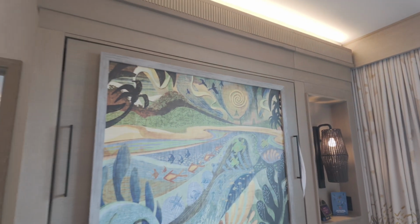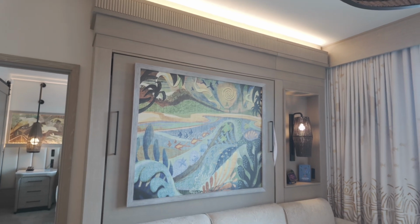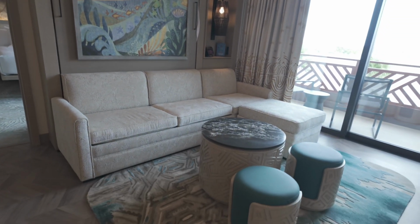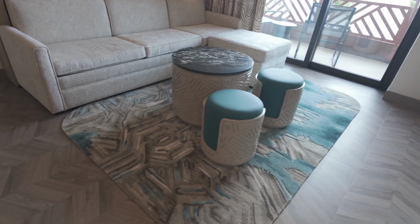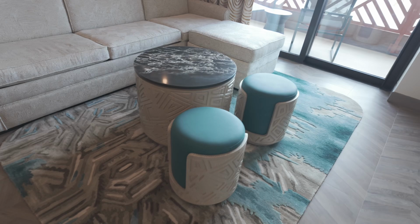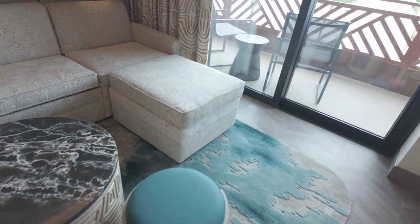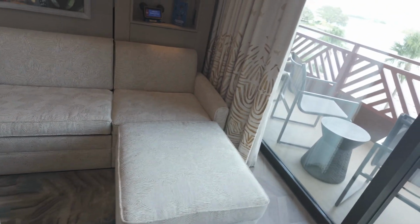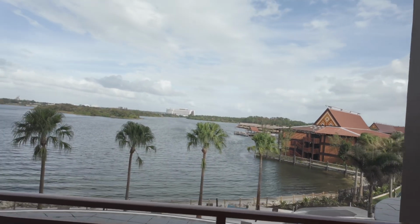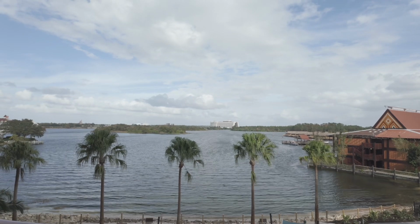I will say these Murphy beds are much more comfortable than the sofa beds in some of the older DVC resorts. But look, we got this really pretty carpet. Very nicely colored, nicely themed furniture here. But here's the money shot.